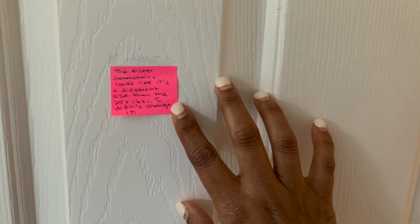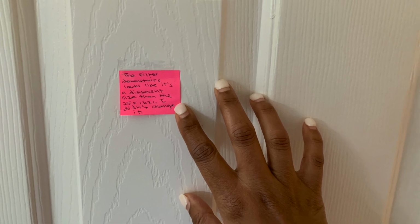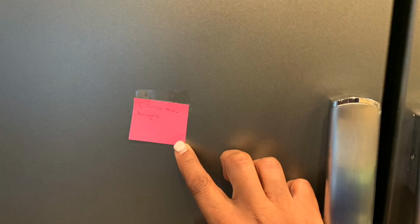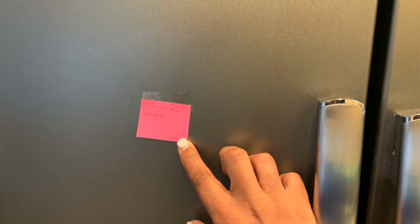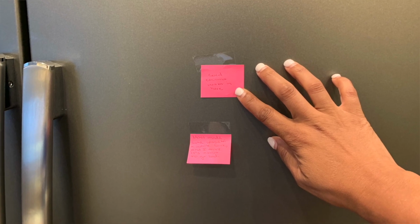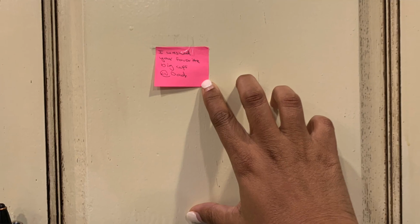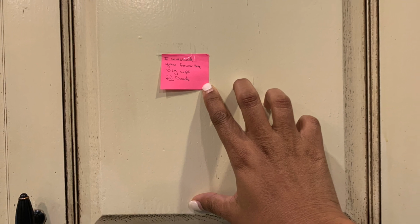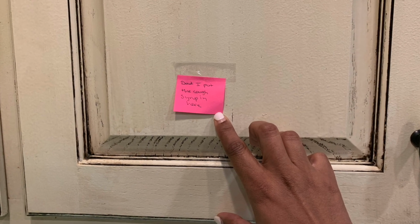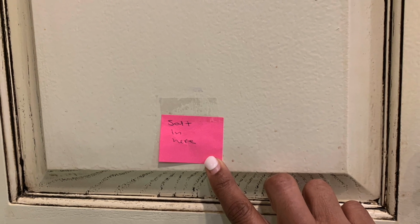And then she had sticky notes all over everywhere else. She had a sticky note on the door leading to the basement saying, hey, I changed the filters in the air conditioners. I think the one downstairs was the wrong size, so I didn't do that one. Hey, Dad. And then there was a sticky note on the kitchen cabinet. Hey, Dad, your favorite mug is in here. And then she put sticky notes on the refrigerator.